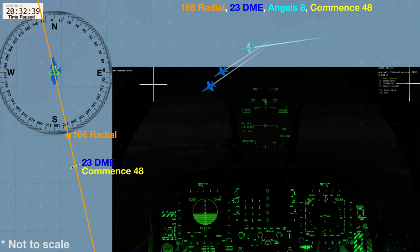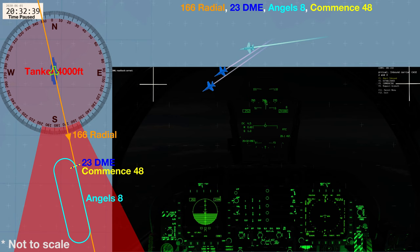You would typically hold a racetrack pattern with legs of about 10 miles. But we still need to get there. You should be aware that typically there will be a tanker around 4,000 feet orbiting the carrier, and the area behind the boat is restricted airspace. You must enter into this zone at your assigned altitude before you get there.